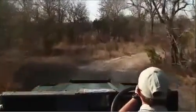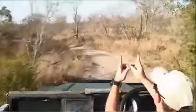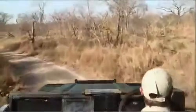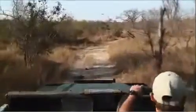I just saw the second largest dragonfly in South Africa fly past, called a blue emperor. Huge, he's about this long. A blue emperor dragonfly. Huge blue body. Beautiful dragonfly.